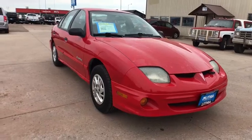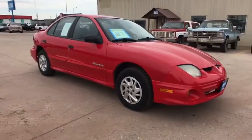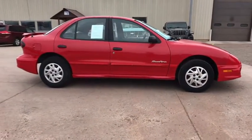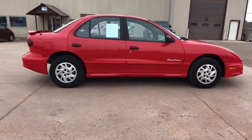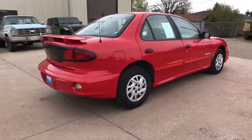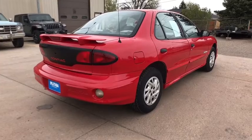Looking for the right vehicle? Check out the 2001 Pontiac Sunfire. The Pontiac Sunfire is an agile, compact coupe that's enjoyable to drive. Sunfire offers sporty, expressive styling and decent performance. Here are some of this vehicle's great options.